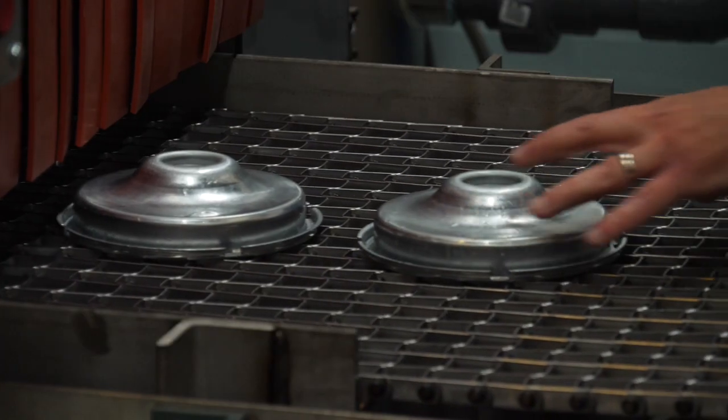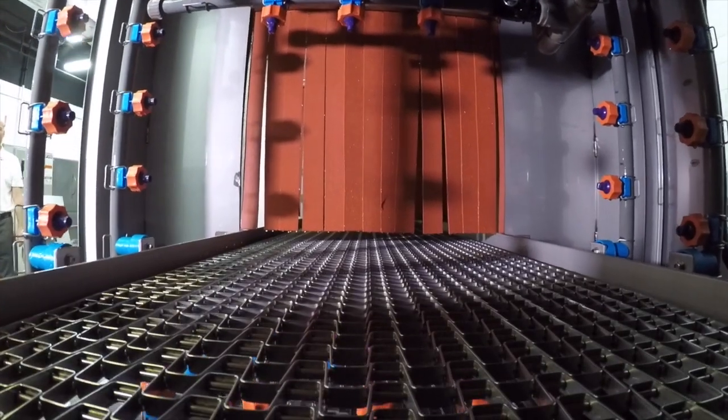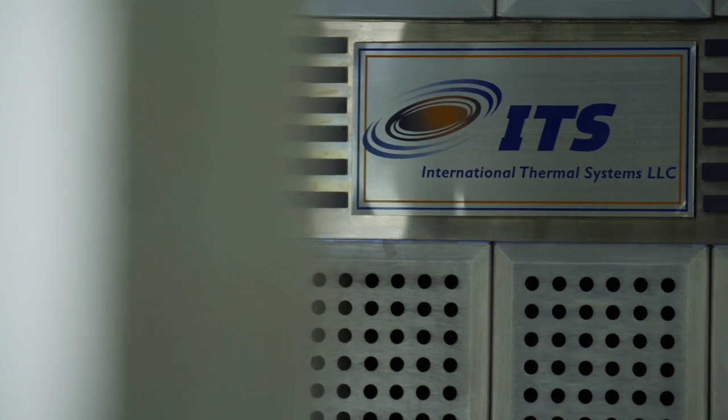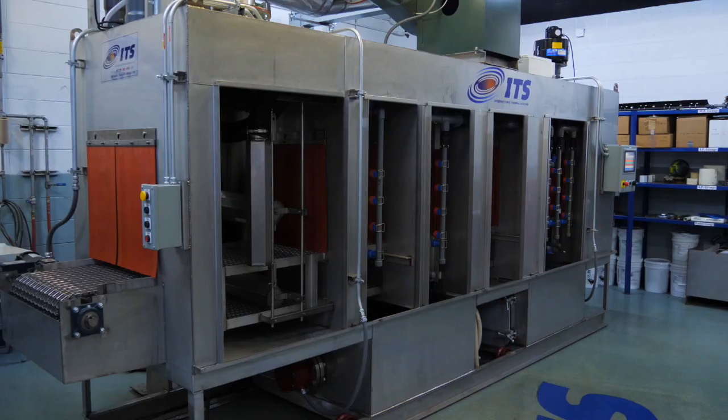At International Thermal Systems, we are passionate about helping our customers make better products. We help our customers make better products by providing to them water-based cleaning and heat treatment solutions that they use in their processes for manufacturing and fabrication. At International Thermal Systems, we design and manufacture industrial ovens, furnaces, and washers.